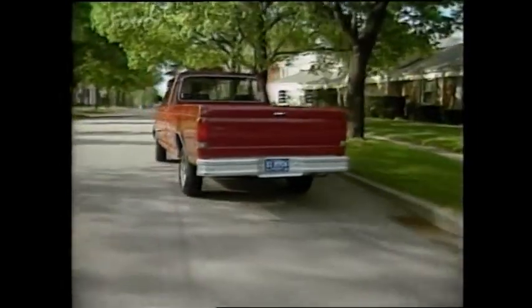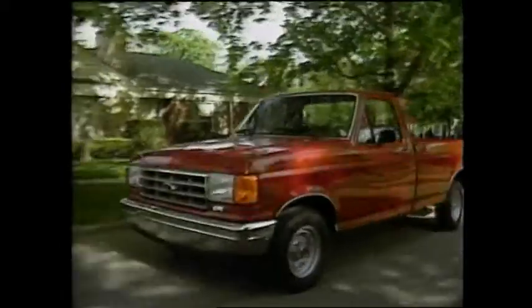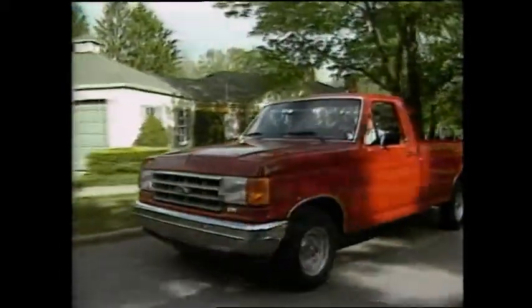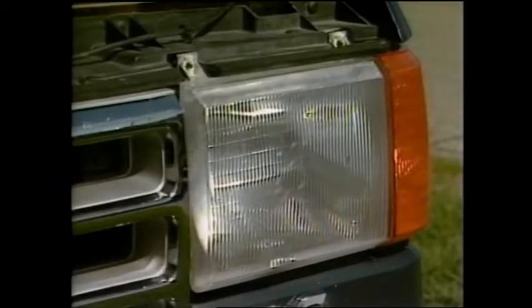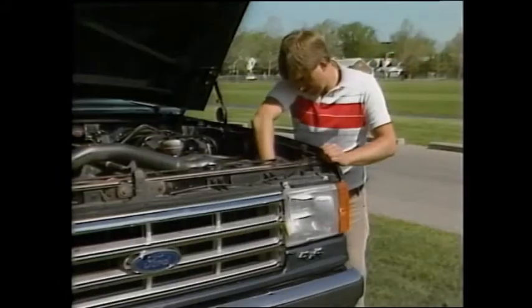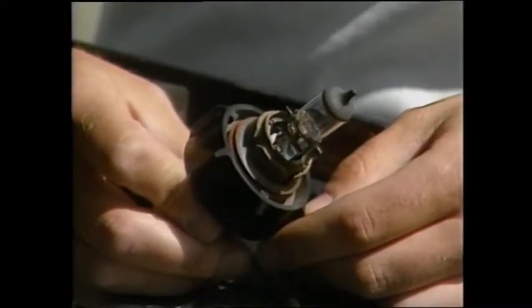Some of the 1987 F-Series and Bronco major improvements are readily apparent. The new aerodynamic appearance, highlighted by the Aero Design headlamps, with impact-resistant lenses and with bulbs that require little work and no tools to replace.